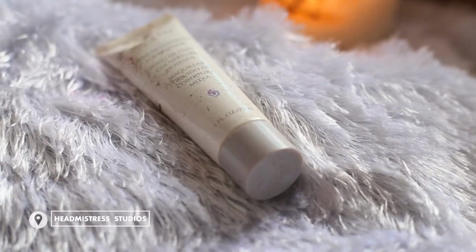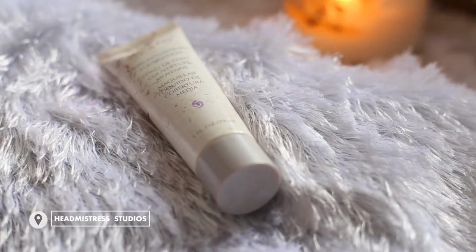MaryKay is everywhere. If you don't know MaryKay, you probably have been living under a huge rock somewhere. MaryKay was a thing. Every makeup lover actually has some sort of MaryKay something in their collection, like MaryKay lip gloss. So this is the MaryKay medium coverage foundation. It's actually buildable, and I don't know if they still do this.